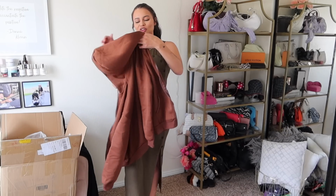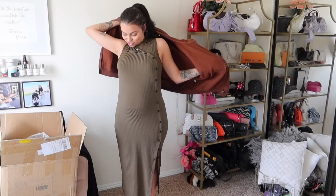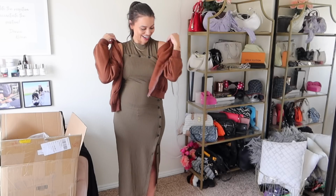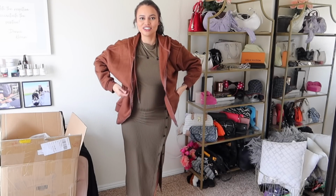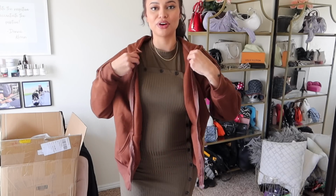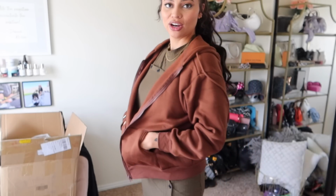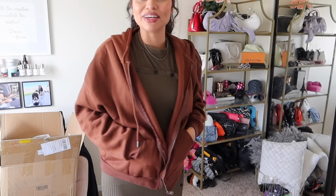Next, I got this chocolate brown sweater. I would definitely not wear these together, so don't get that idea, but I'm just trying it on together for the sake of just seeing how the jacket fits. So of course we got the pockets, the hood, the zipper, and all. I do not have a zip-up hoodie in this color, and if I do, I don't know where it is, so that's why I picked this one up.